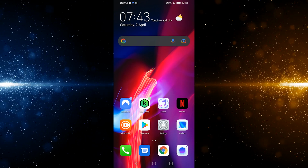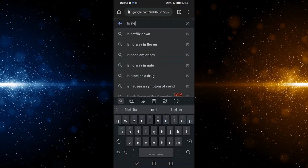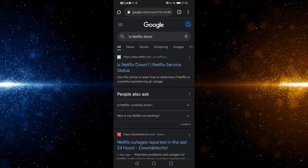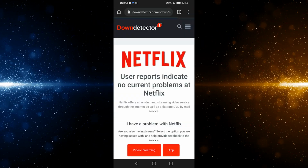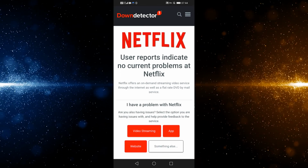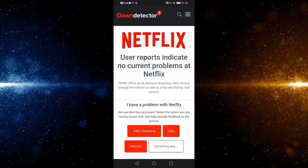One possible cause is that there is a problem with Netflix's server. Therefore, go into your Google Chrome browser or any browser you have and then enter "Is Netflix down?" as the search term. Just choose the down detector, which is a type of third-party website. It mentions Netflix, and there are no issues with Netflix. Now if you're on a down detector and it shows Netflix is down, that's clearly the issue. Netflix's servers are now unavailable.